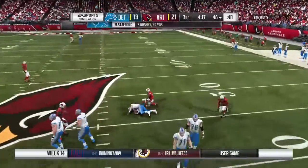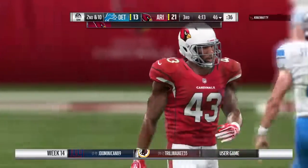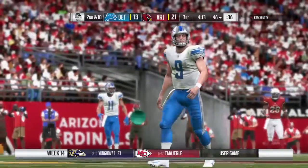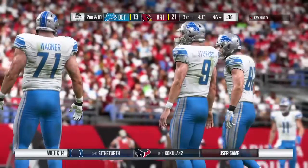Eluding the pressure right. It won't be a sack, but it's no gain, and it brings up 2nd down. But there was pressure all around him, so the only play was to try and get out of there. I think it was an excellent effort by him just to get back to the line of scrimmage.